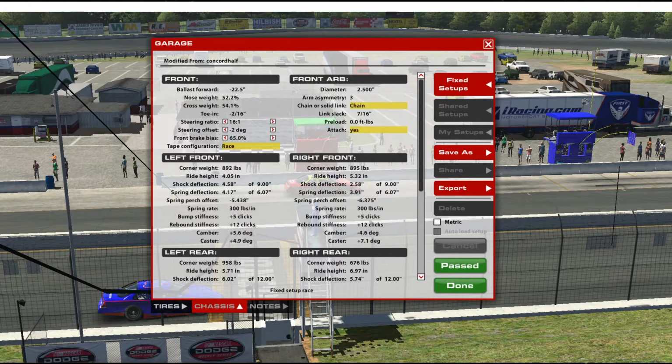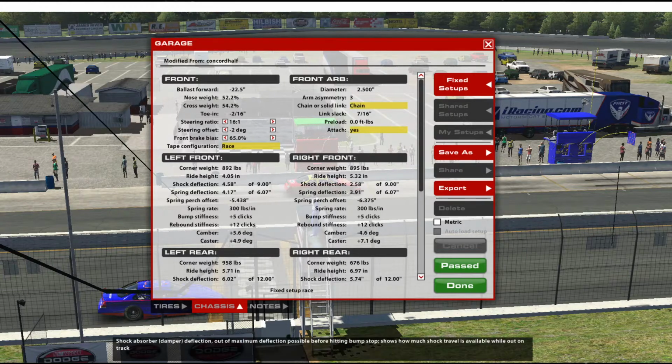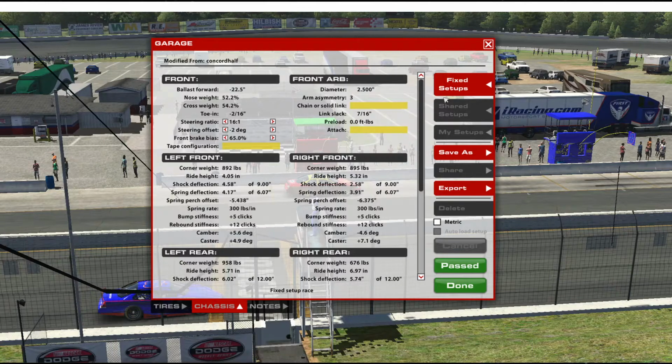Alright, we are in the ARCA car at Concord Speedway. I put down the fastest lap I could after running around with those who are already practicing in an open practice session.